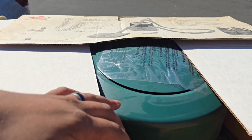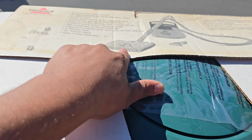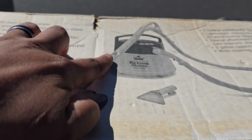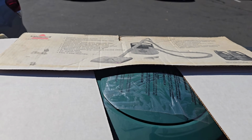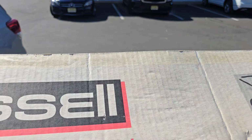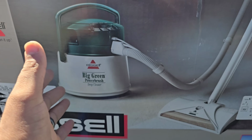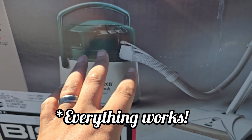So yeah, these vacuum cleaners you can part out. Sometimes people just need the power head, sometimes people just need the hose, sometimes people need the whole vacuum, or you can sell it all together. It depends on how you want to do it. The fact that this is in the box like this, I'm pretty sure this is new open box. I'm going to plug everything in later and test it and make sure everything's working.